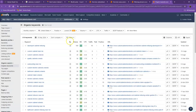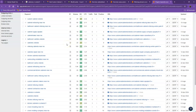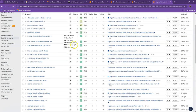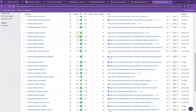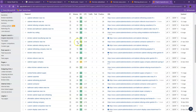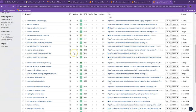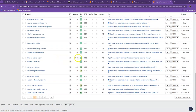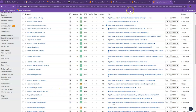Next are the organic keywords. These are all the keywords they have listed on their website, so when customers search for these specific words, their website will show on top of the list. And if you also look at the numbers under volume, these are the total number of people that search for the specific keywords on Google every month. So that's how important choosing the right keyword is. That way, more customers will be able to find your website quicker and easier.